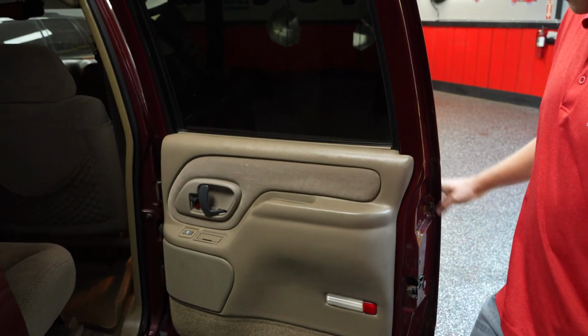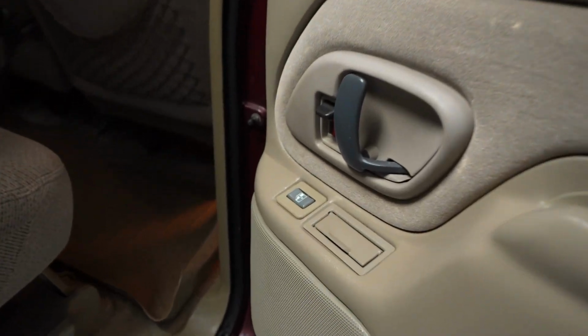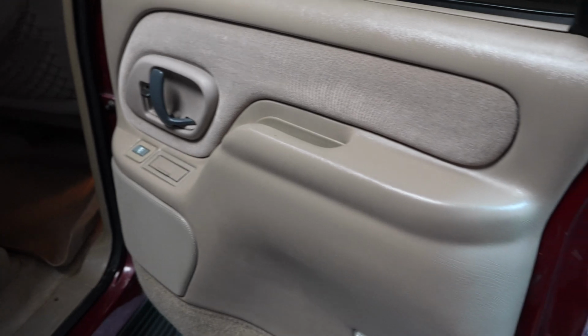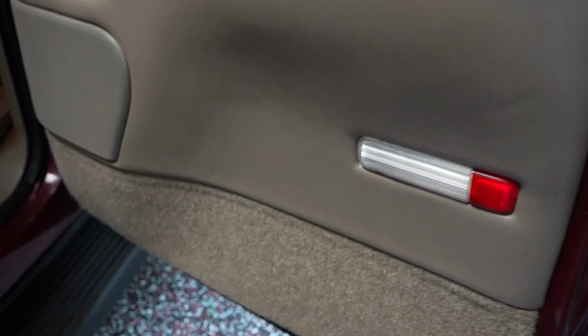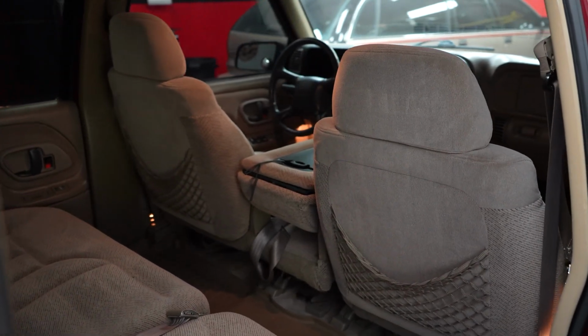Door panel's in great shape. You have the window button here, which is in great condition as well. Your door panel not chipped, cracked, torn, ripped. Speakers are in great shape, and the same goes for that interior in the back. I love cloth seats. That's what I was looking for when I was buying my Silverado. Cloth seats, V8, does not get much better.